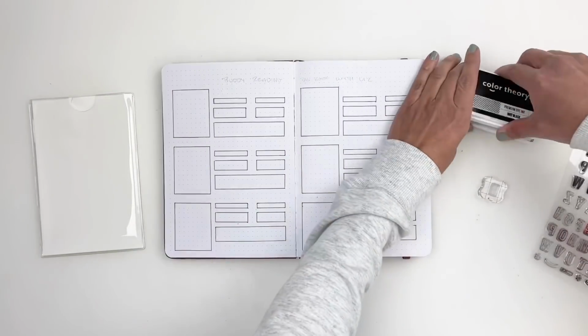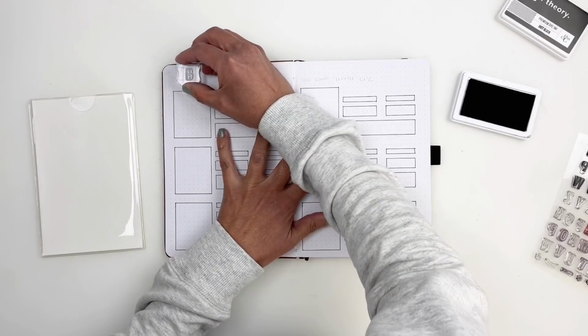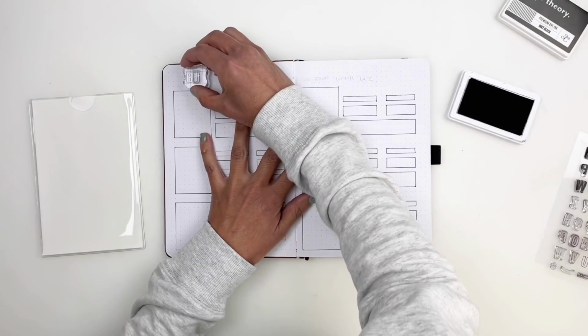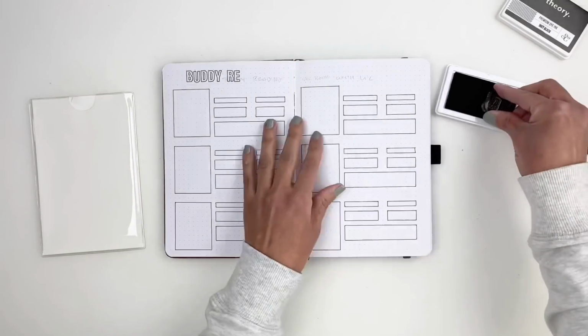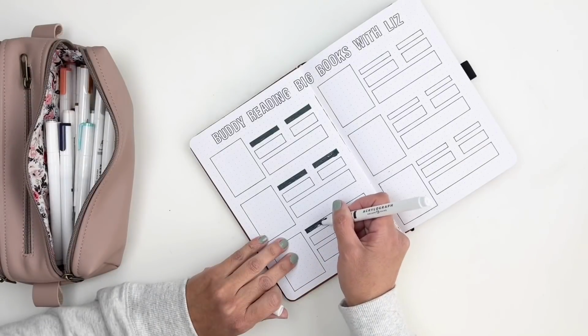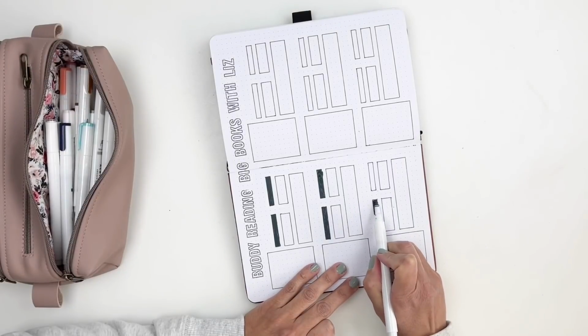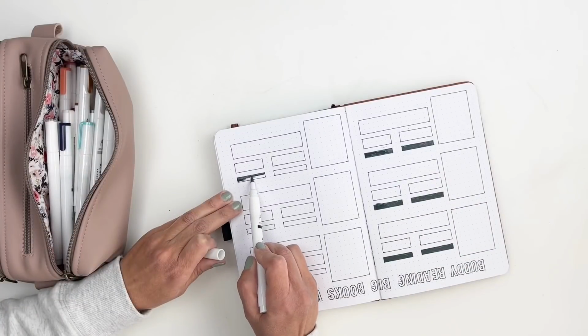My friend and I, Elizabeth, we buddy read big books every month. So every month we choose a big book and we read it together. Sometimes they have been amazing books and sometimes they were complete fails. So I love how I documented it last year, but I just shrunk down the little boxes a little bit just to fit nicely onto my spread. And I stamped Buddy Reading Big Books with Liz.